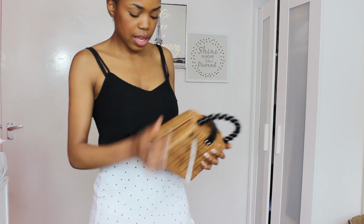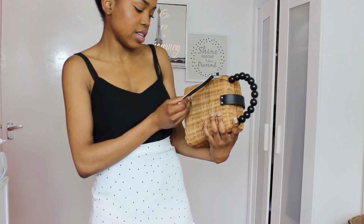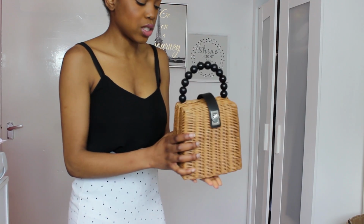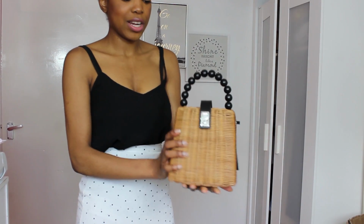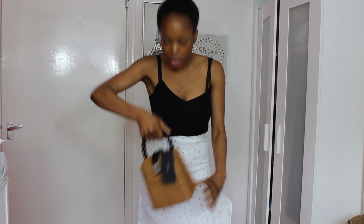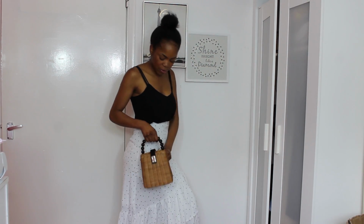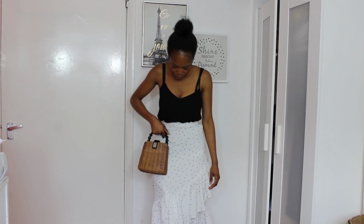Now, it says here that the bag was $19.99, but let me just check my phone. Okay, so that is correct. The bag is $19.99. I'm not sure what the price used to be before, but yeah, a really cute summer bag. And it works really nice with this little outfit of mine. Don't you think? It looks really cute, very nice and summery.